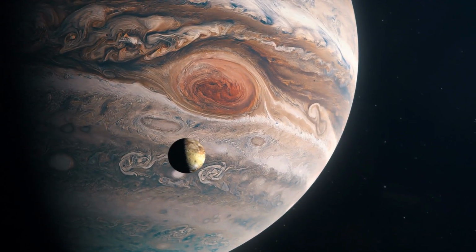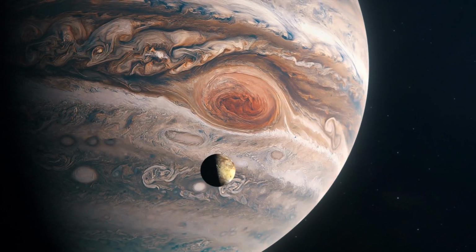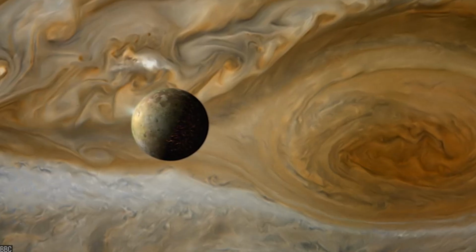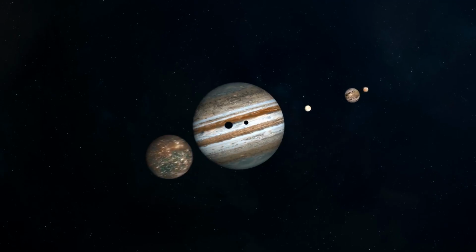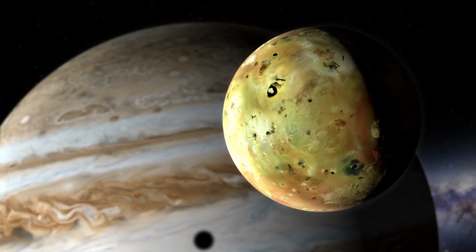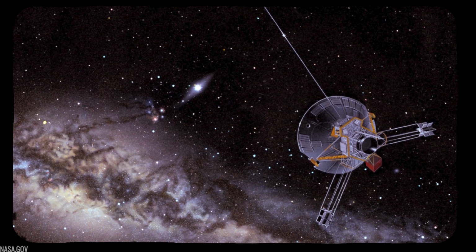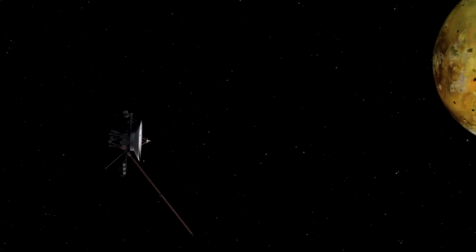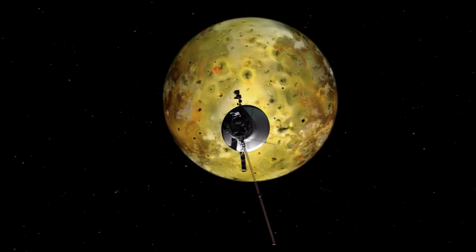Io, the innermost of Jupiter's 4 Galilean moons, stands out with its vibrant landscape of yellows, reds, and browns, marked by intense volcanic activity. Unlike the outer 3 moons, which are relatively calm, Io is the most volcanic body in the solar system. Its unique surface, first noted by Pioneer space probes in the 1970s, was confirmed as volcanic just before Voyager 1's arrival in 1979.